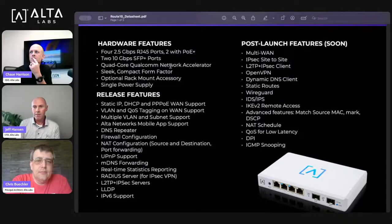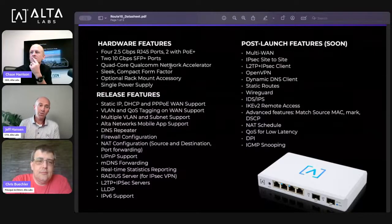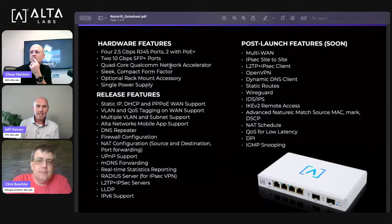But even without the accelerator, we were able to push some pretty impressive numbers. I think gone is the day where Intel chips rule everything in routing for highest speed possible. Obviously, you can get Xeons and things like that, but you can do 10 gigs with this processor in its native form, and pretty close to that even without the accelerator. So it's very, very powerful. And like we talked about before, very sleek, compact form factor.